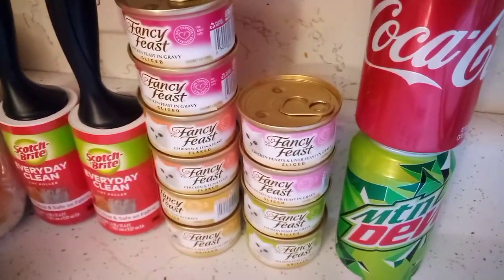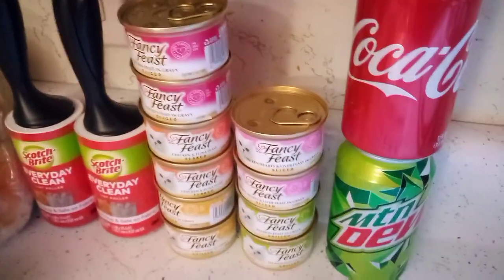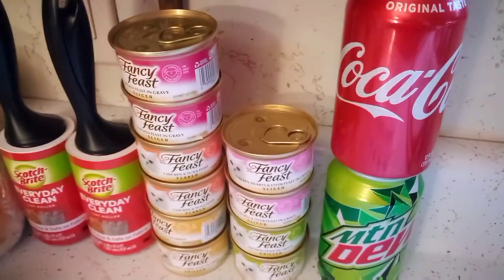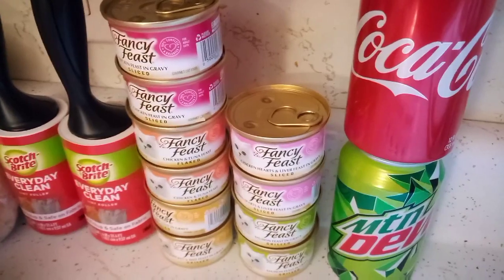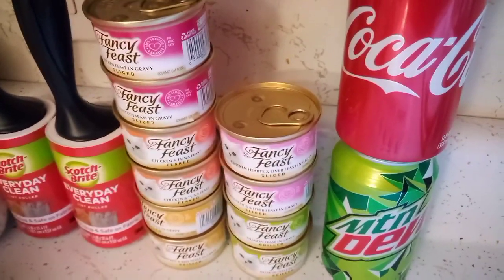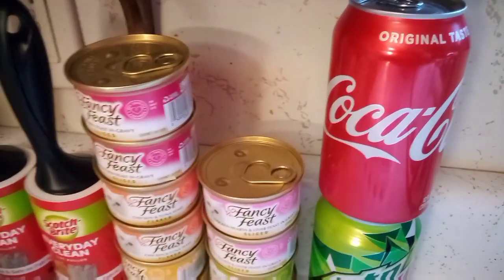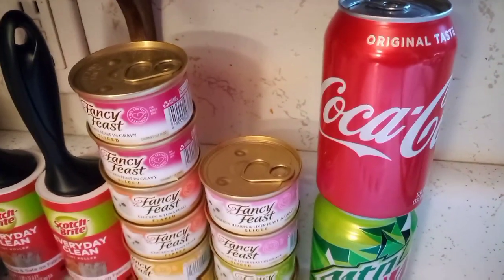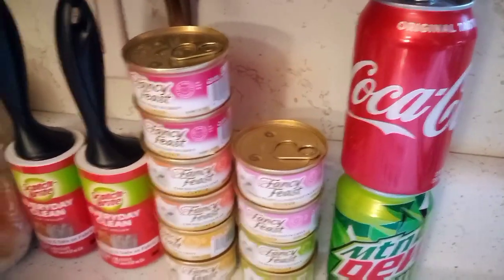I went ahead and bought some soda. I know I usually buy bottled soda, the 16-ounce plastic bottles, but sometimes I just like to pop open a can and drink it out of a can. They were on sale, and that's the only reason I bought them. I bought 2 12-packs of Coke and 2 12-packs of Mountain Dew. Sometimes we like to drink Coke. Coke used to be our favorite over Pepsi, but then Pepsi changed its taste a little bit, so now we kind of go back and forth.